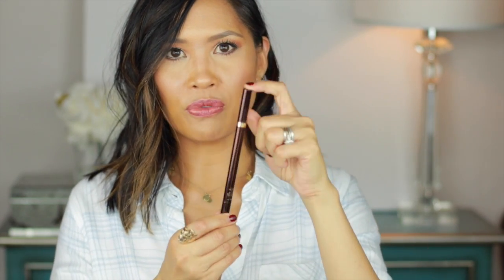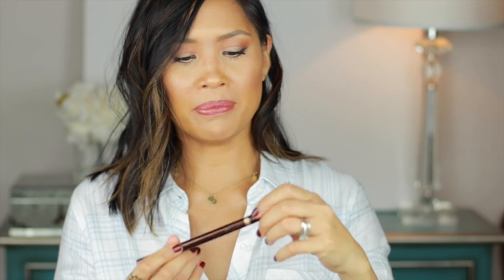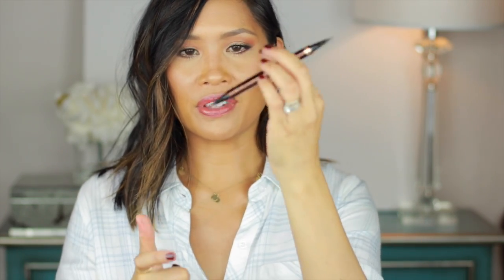I bought these 3. So I just posted this one last week, the Tom Ford. It is called the Eye Defining Pen, the liquid liner, and I love this thing.